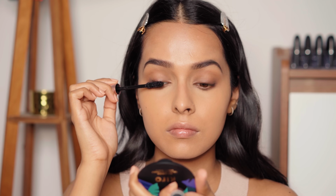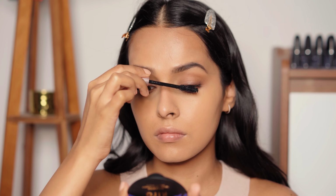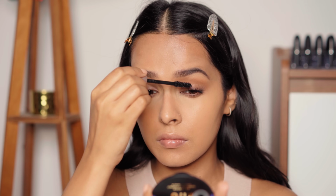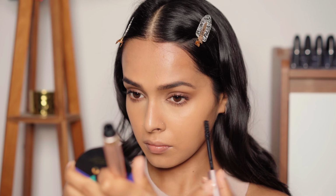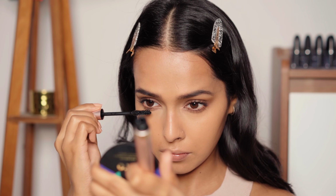I have always been very picky with mascara because I have super fine lashes and I do want them to look more voluminous, especially for a look like this when I'm not using false eyelashes. So I'm just making sure that I'm coating each and every lash with this mascara. This one is the L'Oreal Lash Paradise mascara, by the way.